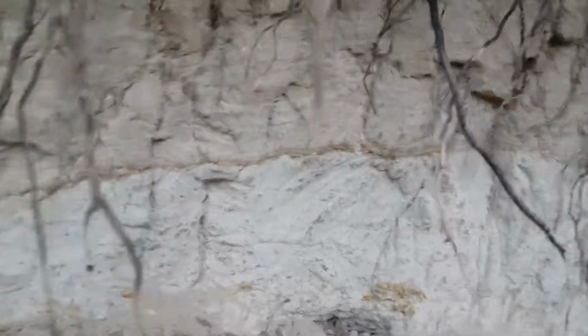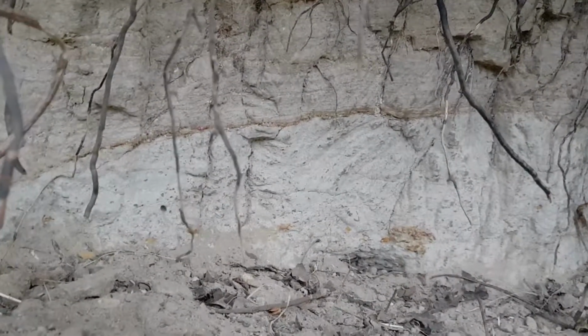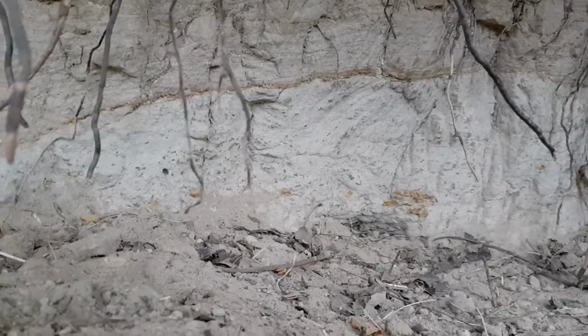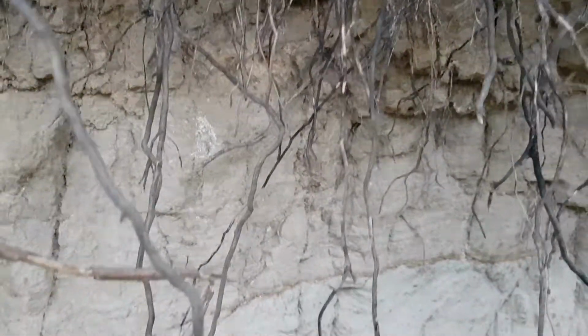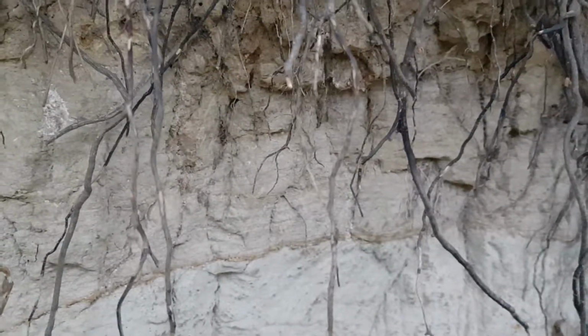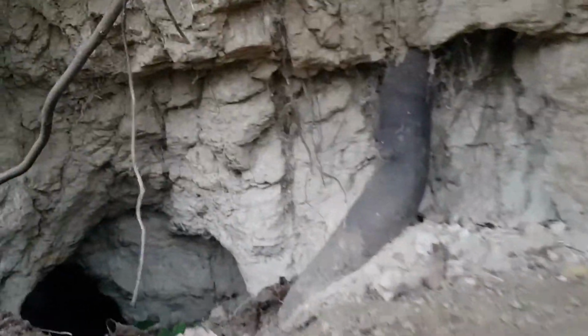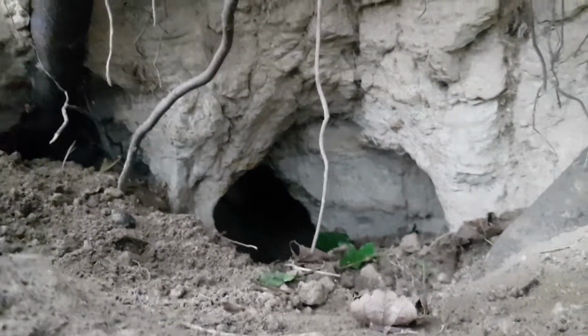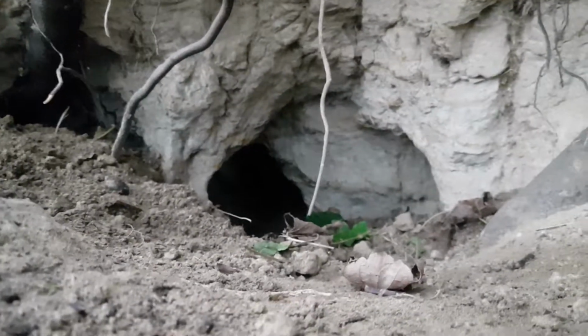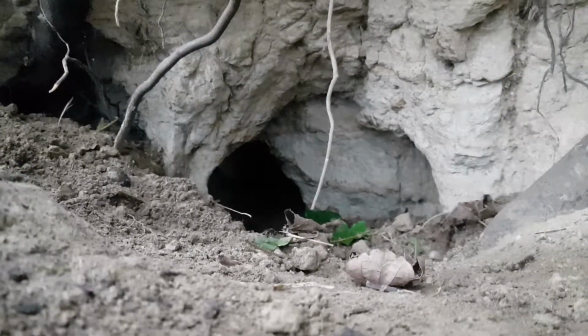We'll turn round now. Put left foot over there. See how much lighter it is down below, and then it passes into slightly more orangey brown material. More scratch marks. And this here, look at that, great big hole, entirely created again by the foxes. And they've literally dug their own cave out.